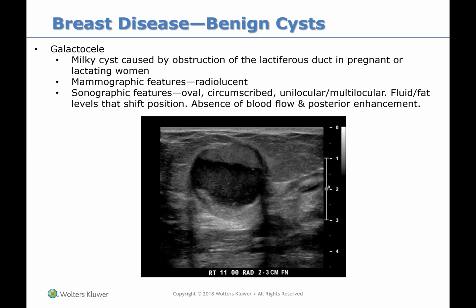This is what we call a galactocele. This shows a unilocular cystic mass of mixed echogenicities due to the milky, fatty contents. A galactocele is a milky cyst, because the breasts produce milk, caused by an obstruction of the lactiferous duct in pregnant or lactating women. So a galactocele is going to be more in someone that is producing milk. The sonographic features are oval, circumscribed, unilocular or multilocular. You're going to see some fluid fat levels, but there's going to be an absence of blood flow and posterior acoustic enhancement.